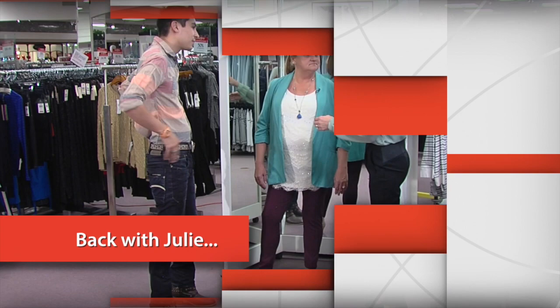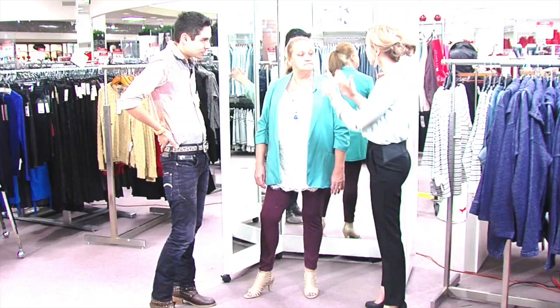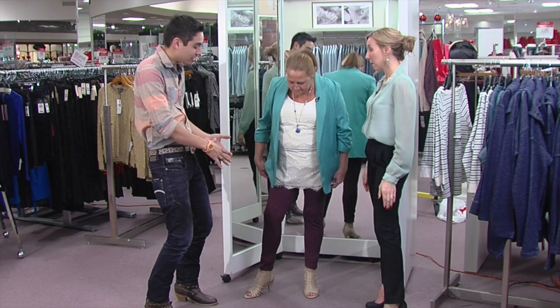We added this great blazer. It's an A cut, which means it doesn't button and it doesn't cinch in and pull. It creates just a slimming effect for you. And then last but not least, one of my favorite parts is these ponte pants.